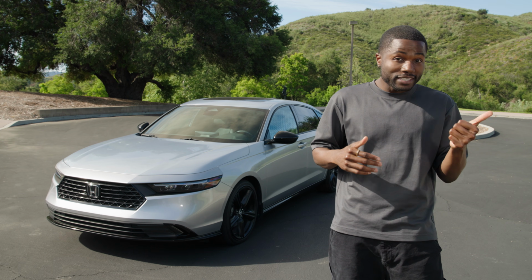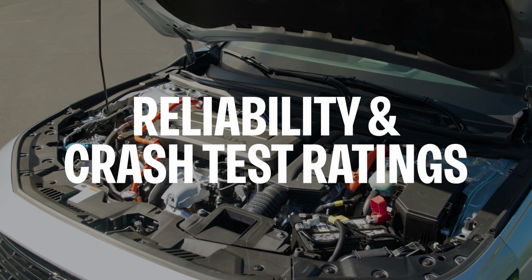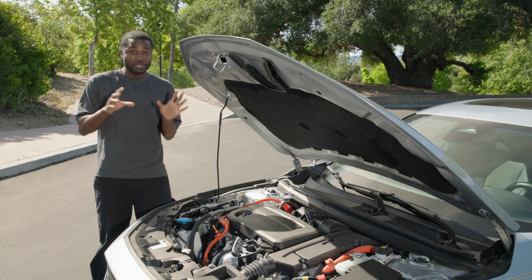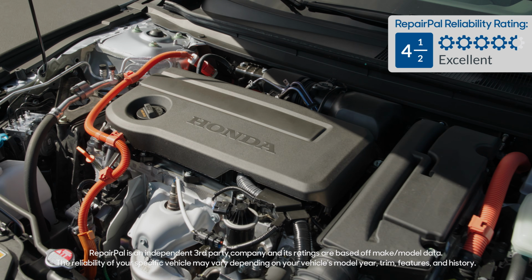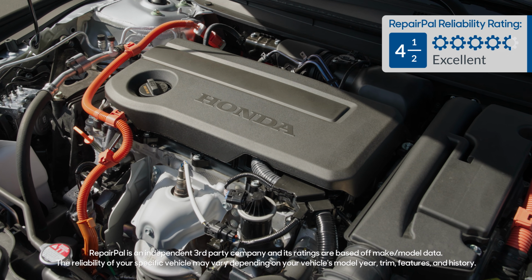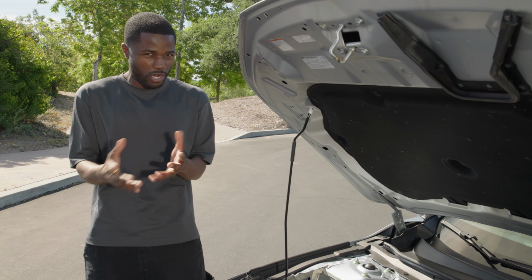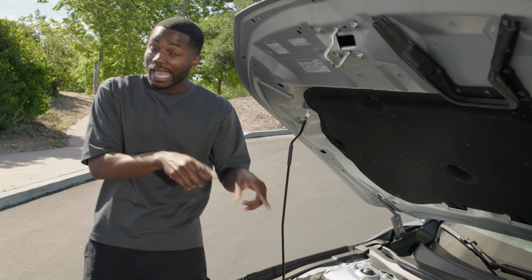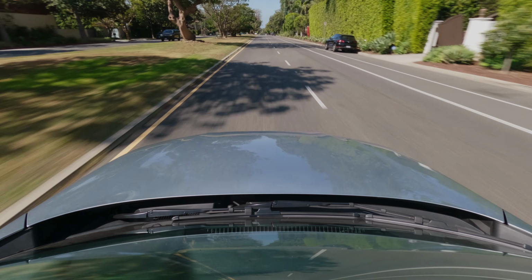You want it to have great crash tests and reliability ratings, right? We use RepairPal for reliability data. They're an independent reliability tracker, and their data on the Accord reads very well. The Accord gets a 4.5 out of 5, putting it in first place among sedans like this and 2 spots above the Toyota Camry. And although their annual repair costs between both of the cars are very similar, when we look at the data closely, the Accord needs repairs less often, and it's less likely that those repairs will be for a major issue. And the crash ratings?